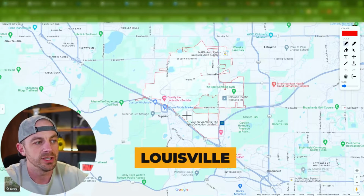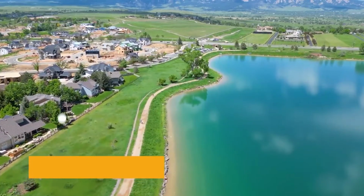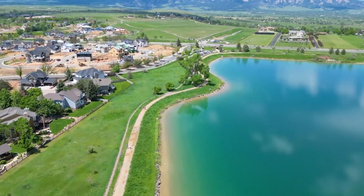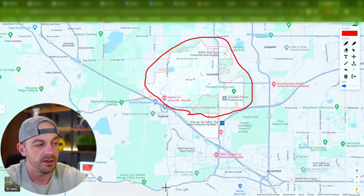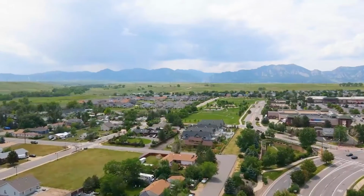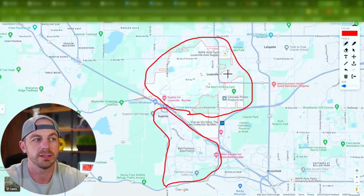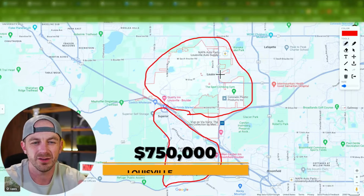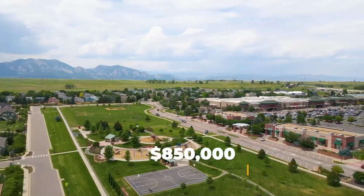Okay, so up here in Louisville, these homes are going to be generally older. All right, there are some new build pocket neighborhoods in here, but for the most part, these homes are going to be slightly older and slightly more affordable. Down here on the south side for Superior, you're going to have a little bit pricier homes. So if we're looking at average price points, average price point in Louisville is going to be about $750 or so. Down here in Superior, you're looking at roughly $850.